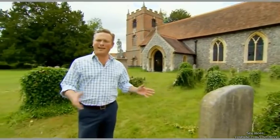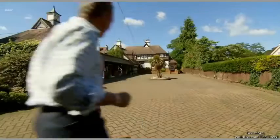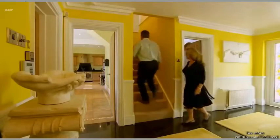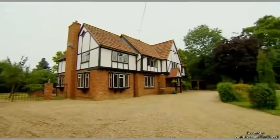Well, I thought we'd start today's Escape to the Country in this gorgeous rural churchyard. But why and where are we? Well, join me in just a few moments and I'll tell you. Today I'm on the trail of a property for a sporty couple ready to make a new start. And it's an escape to the country first at one of our properties.